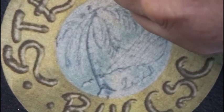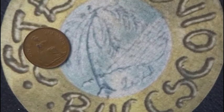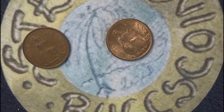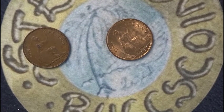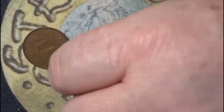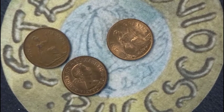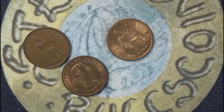Right, pennies. We have 8 of them. We have a coin from 1964. Is that? Yes, 1964. We have one from 1967. We have one from 1966. And we have one from '67.